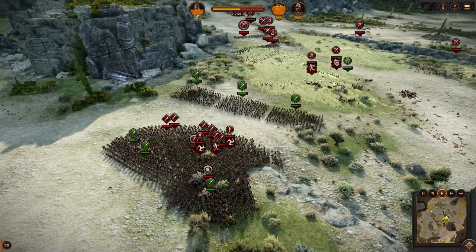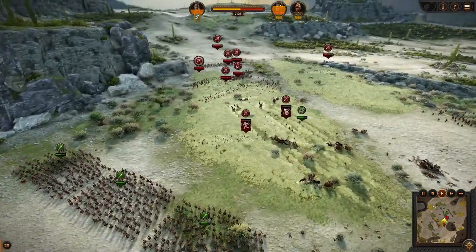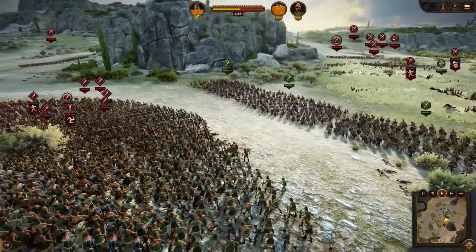And not to be too dramatic, but I do think these are probably the worst battles in the franchise to date. They're basically just mediocre, they're fine, but I think any other Total War game does do them better.